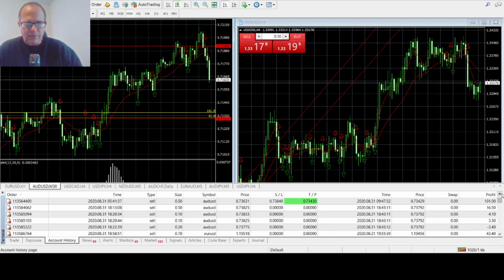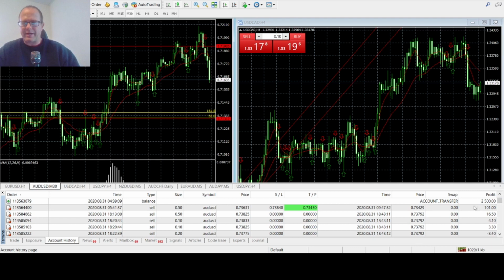We're starting right here where it says account transfer. So that's account transfer, $2,500. All right, so that's where we're starting. You see where it says 831. So there we have it. That was the start of this whole thing.